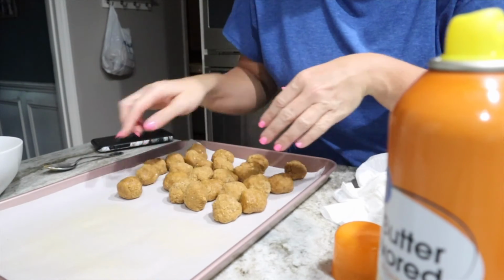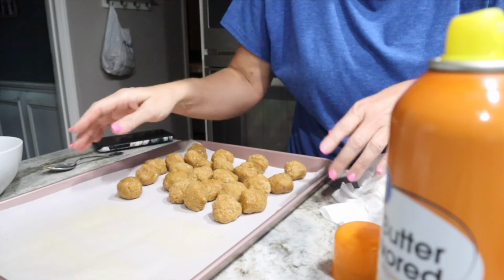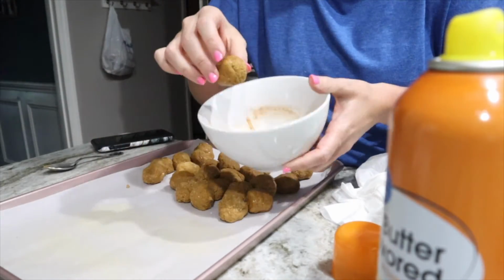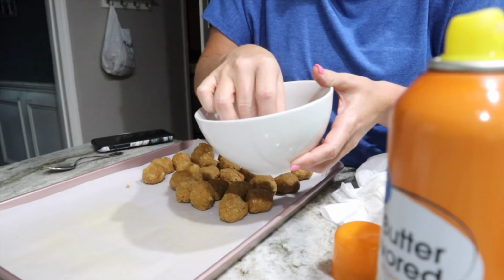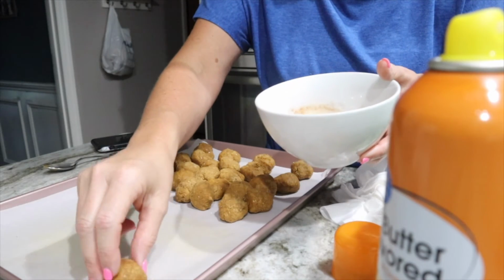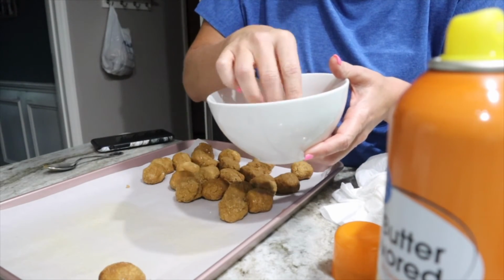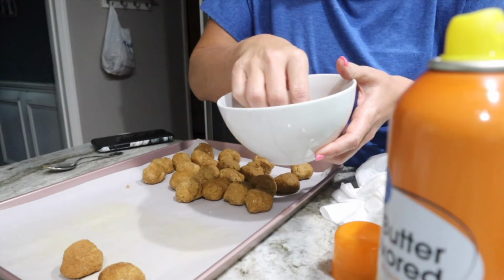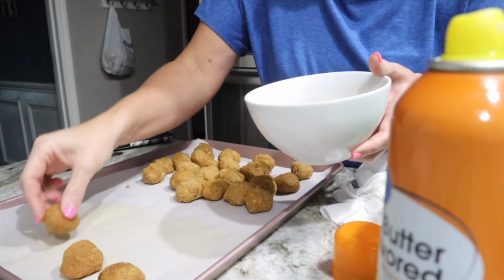I kind of moved them all over to the end so that I could put some spray on the parchment paper because the cookies are pretty sticky. They may not be as much once you roll them in the cinnamon and sugar. So I'm just going to roll each one in the cinnamon and sugar like that, and then he says if you have it left over, then just to roll them again. So let's get that done, and then we're just going to take a glass and spray the bottom of it so that we can mash them down.